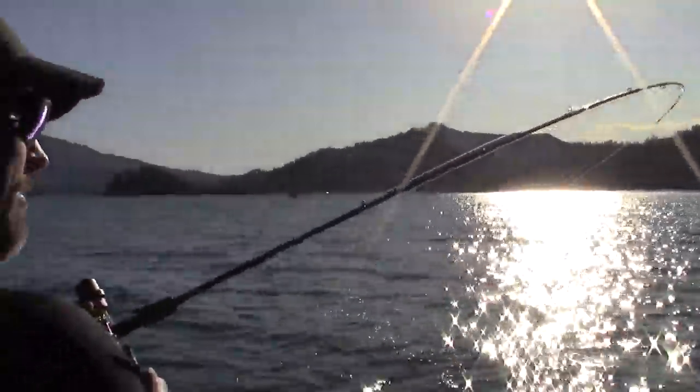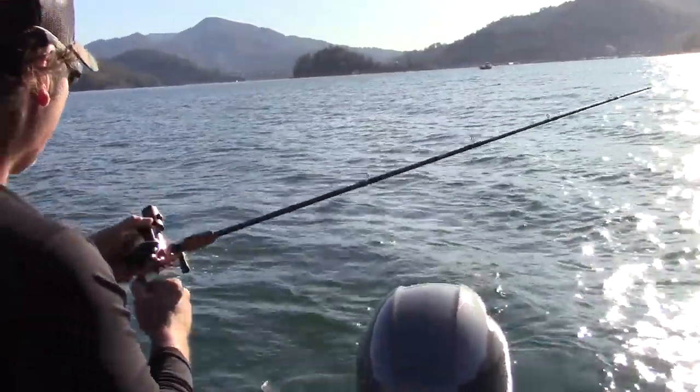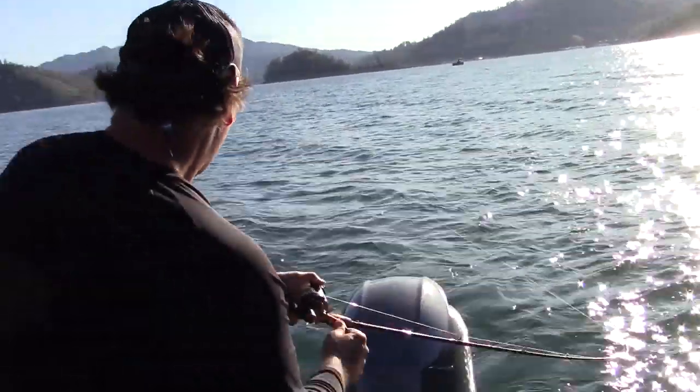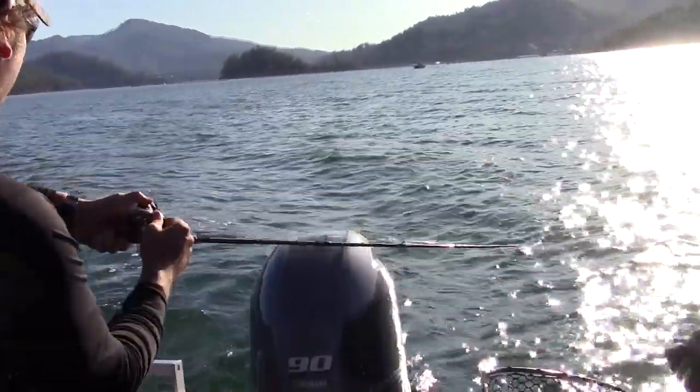Feels like about the same kind of fish, nice and heavy. He's trying to rig up another grub on the other rod because that seems to be the pattern right now. This one's coming up. I might jump. Try to keep him down. Oh, he boiled right there.